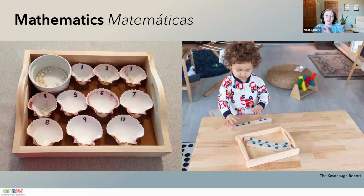So we talked about practical life, sensorial. Now we're moving into mathematics. So this is exactly what you would think. This is anything to do with numbers, understanding differences between objects, counting, quantifying. A couple examples here in the photo.